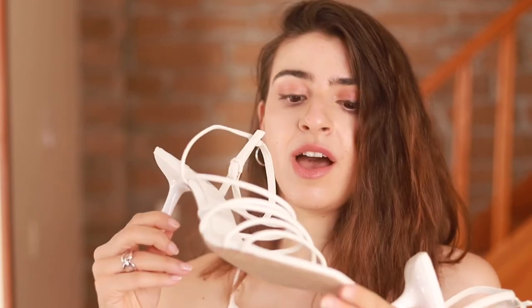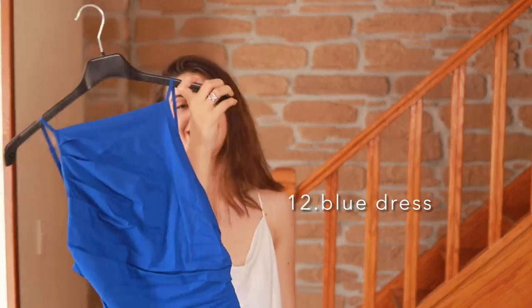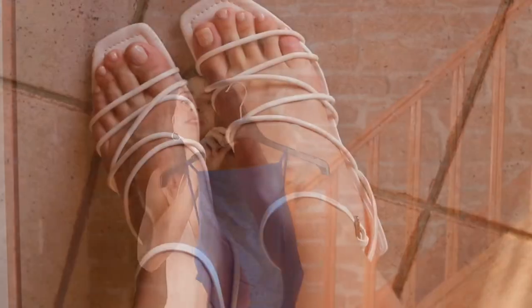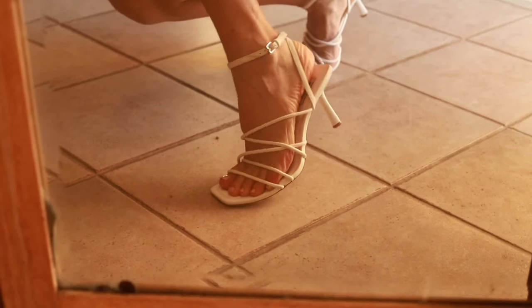So these shoes are really not expensive at all. I think it's like 25, 30. Another beautiful dress. So yes, look at this beauty. Oh, look at this beauty. There is so much light. So guys, here we have these beautiful sandals, you know. They're so beautiful, I love them so much. So comfortable, so easy to wear, day until night, I love them so much.